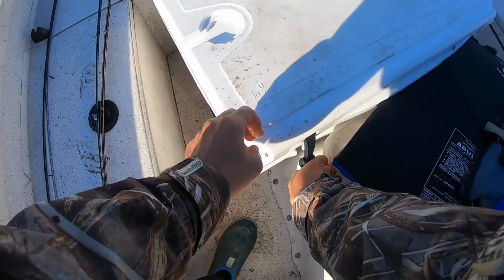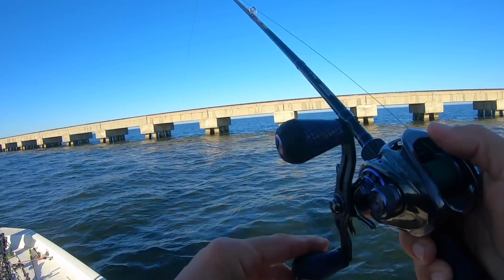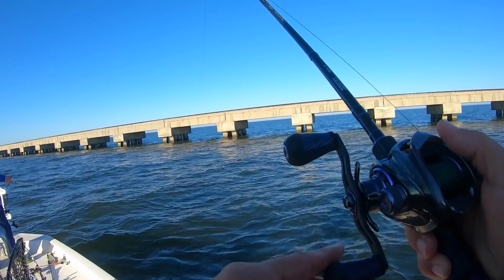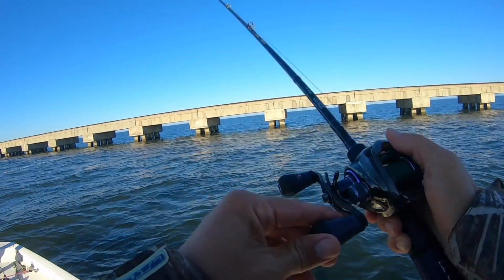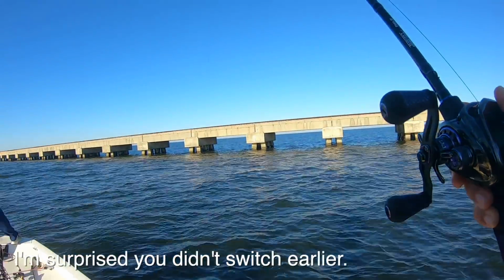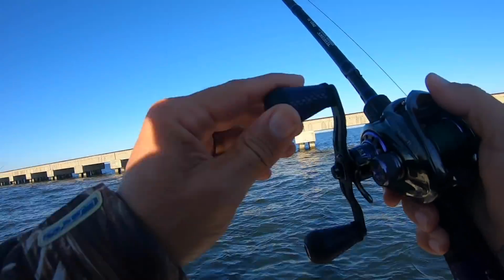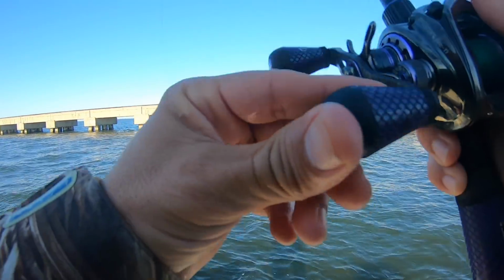That 12-pound leader is the difference, I promise you. Yeah. That's incredible. 20-pound fluoro is just too thick. Where are we fishing at? Yeah, you had 12 the other day. I'm surprised you didn't switch earlier. Yeah, I should have. I just refused to believe that was the issue.